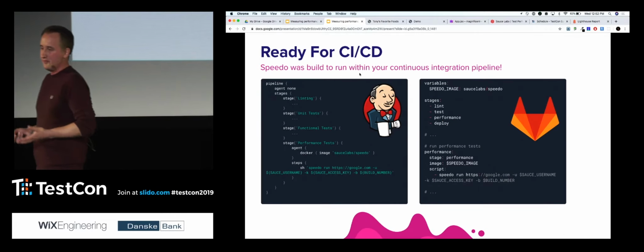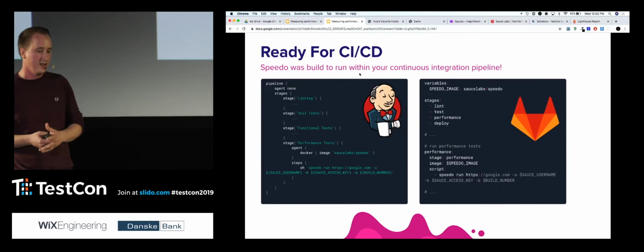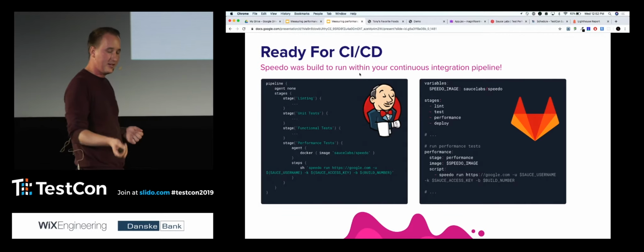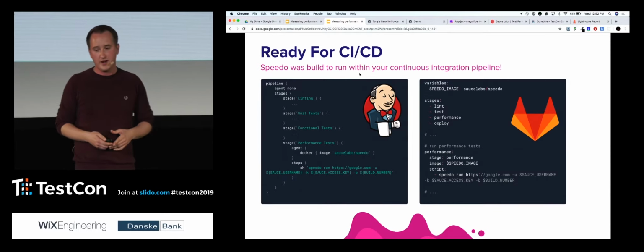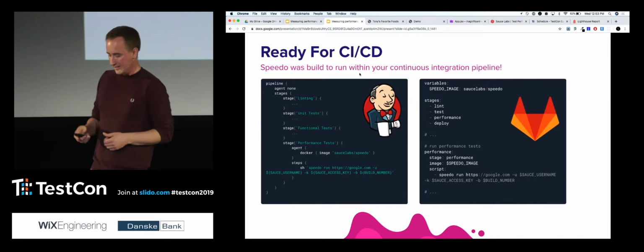And as I mentioned before, Speedo is ready to be used in CI/CD. As we mentioned, we provide a Docker image, so you can just set the Speedo base image in your configuration, and you can use Speedo run whenever you have done your unit and your functional tests.